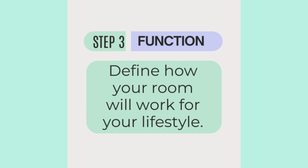So think about who's using the space. Will multiple people be using it, and what will they be using it for? Is it a room for eating or sleeping, washing, working, playing, entertaining? Obviously, depending on the room, maybe one or more of those things. So keep that in mind when you are deciding the function.